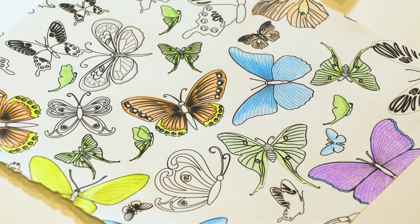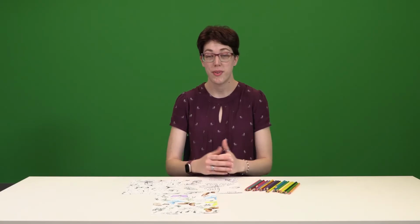So here are some examples of different techniques that I have used. And that's it. That'll get you started. I hope you enjoyed and have some fun with some coloring.